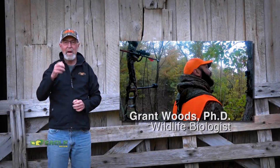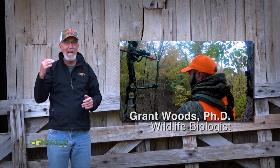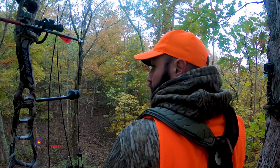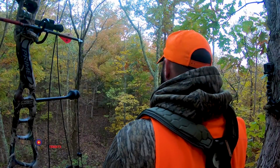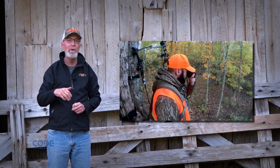During Missouri's youth firearms season, adult archers can still hunt, but they must wear an orange hat and vest. We had a youth scheduled to join us that afternoon, but Daniel decided to take advantage of an open morning, put on some orange, and go bow hunting.